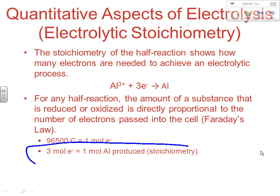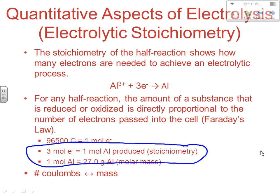This idea right here is our bridge between our amount of substance and our number of electrons, which is related to our current flow. So that's why this is a stoichiometry process. And remember, if we can get moles of aluminum, we can use the molar mass of aluminum to find out how many grams of aluminum that is. So really what we're doing here is converting back and forth between coulombs and mass. If we know how many coulombs, or can find out how many coulombs, that's the key. That's what I need to teach you, is how do you determine the number of coulombs. We can use stoichiometry to convert to mass, and vice versa. If we know what the mass is, we can use stoichiometry to convert back to coulombs.